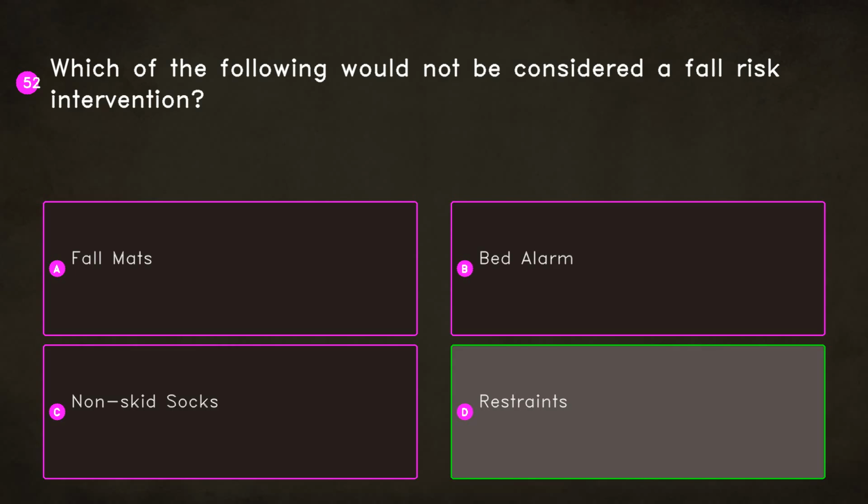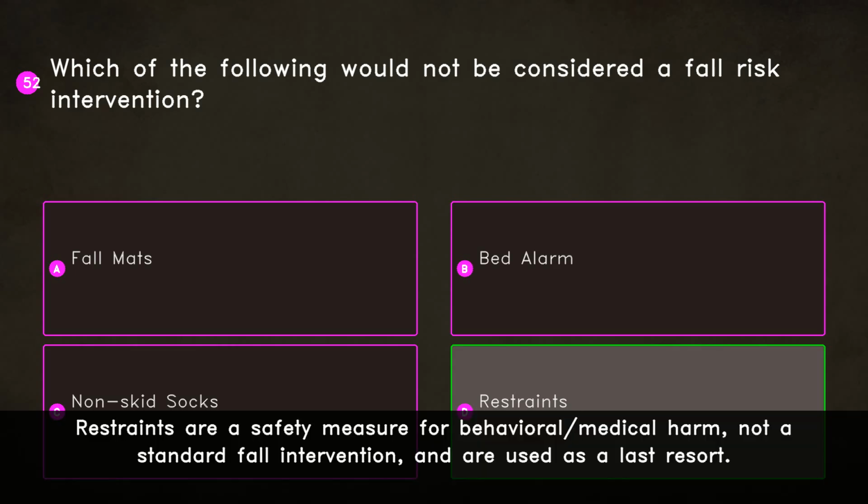The correct answer is restraints. Restraints are a safety measure for behavioral/medical harm, not a standard fall intervention, and are used as a last resort.